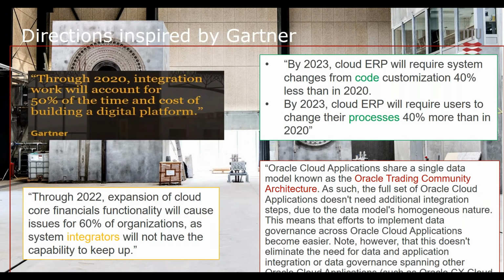I mentioned that we have been inspired by Gartner, and we did decide early on that we needed to go into the cloud, because we can see that the integration part of maintaining our system landscape is just increasing. And as you can see in the upper left corner, Gartner is saying that a lot of the cost doing a project today is about integration. This is also about the scarce resources out there regarding integration specialists. You can see that in the lower left corner.